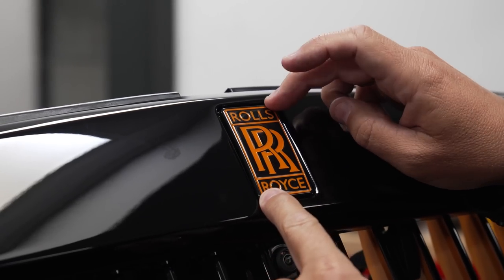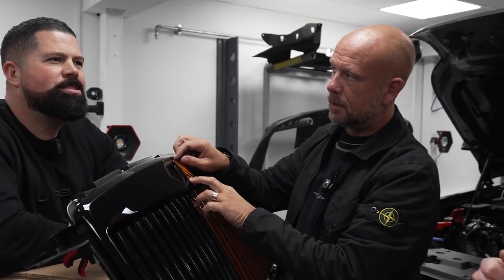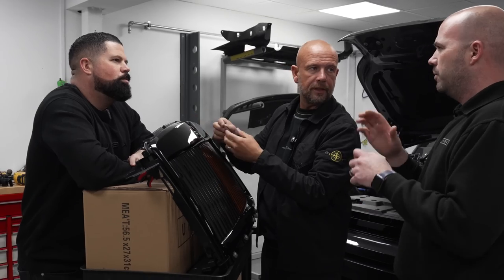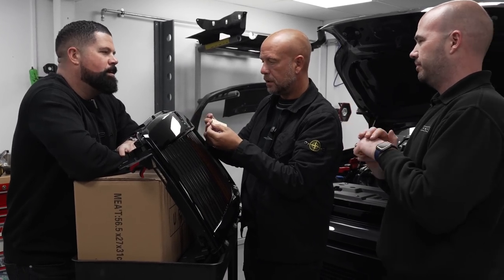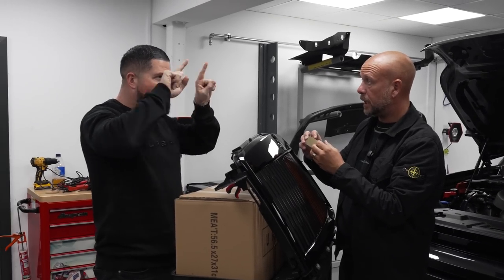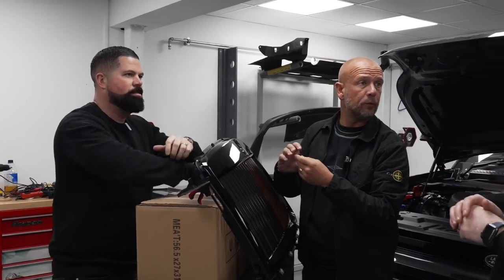Are we going to put anything orangey in the wheels or black on the brake calipers? Is there anything else that we're... No, we're not messing around with the brake calipers for the warranty reasons, Rolls-Royce. Yeah. So, you know the rings that go around the floating centre cap? What about them in orange? Yeah, so the clip-out ring, we can do that in orange.